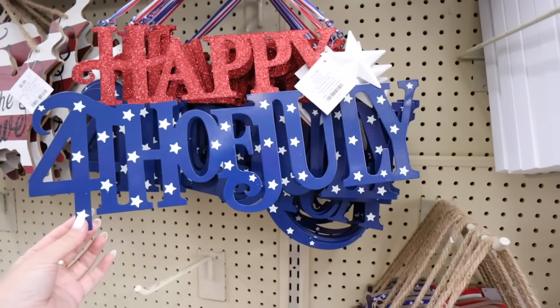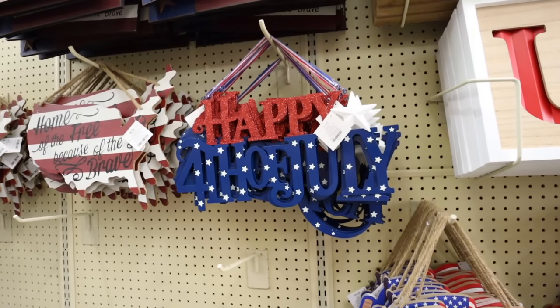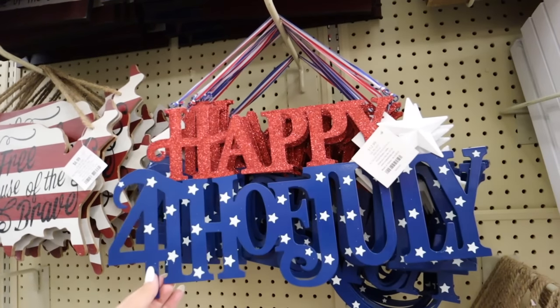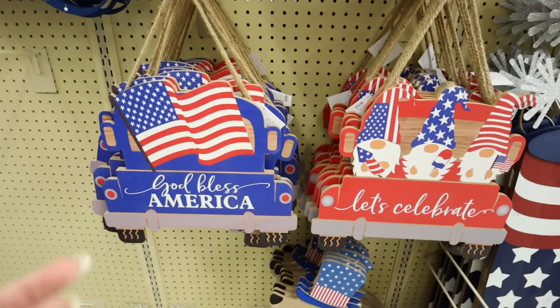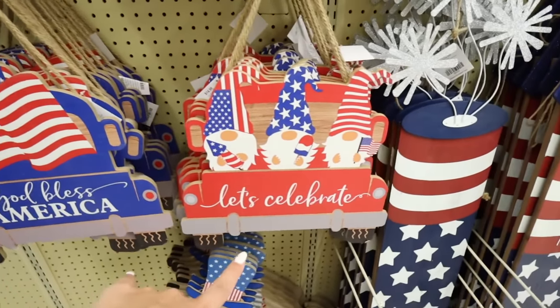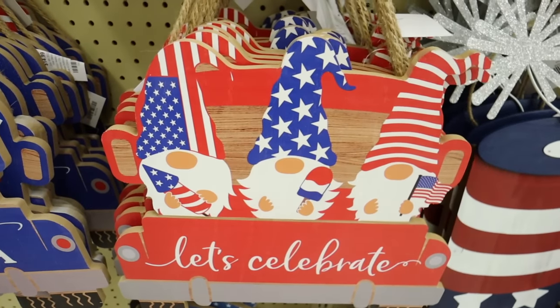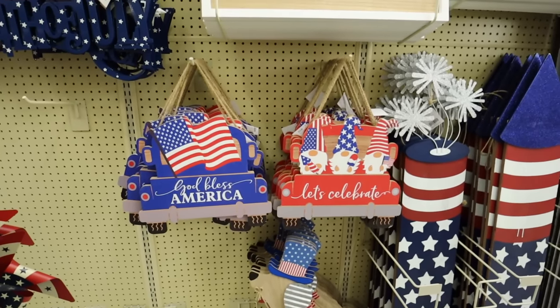I actually might get something like this because I feel like that'd be super adorable to add on to a wreath, and I just really like the style of it. It's super festive and it's a good price. If you like more farmhouse style, they have these ones, say like God Bless America on the back of a blue truck, or this one that says let's celebrate with these really adorable gnomes that have like popsicles and fireworks, and those ones are $14.99.